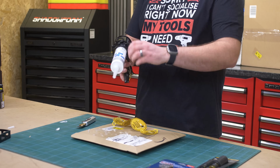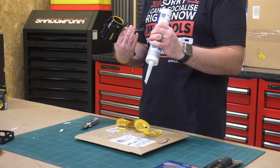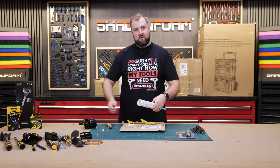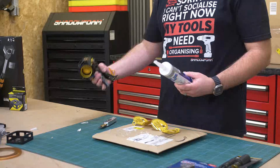And then you pull that trigger, and I'm guessing the tube just slides out, and then you can put that in storage like you normally would, and load up your next tube. You can see there it started cutting down the tube, and basically the empty tube just pokes out the back, and you can even cut that off. It says on here, to save space, just cut the tube off. You can even get into tight corners.